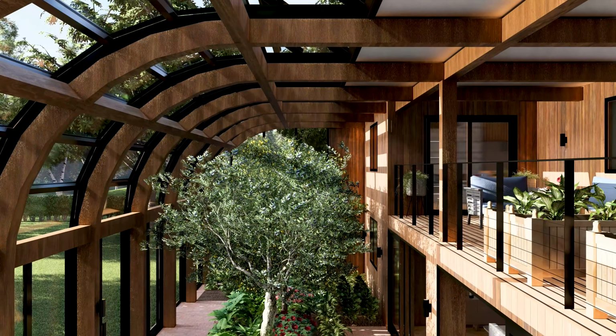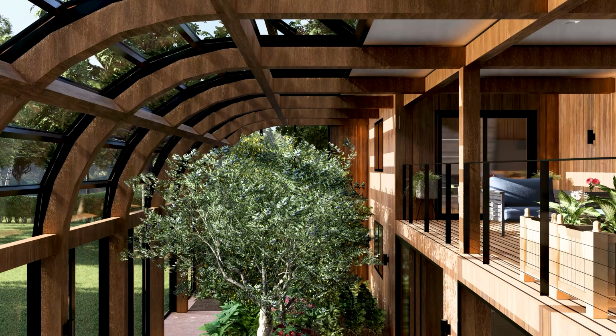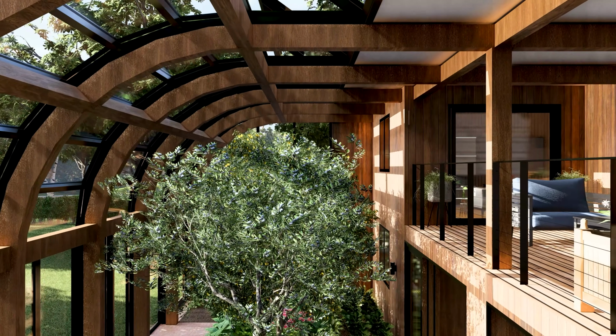This greenhouse is 2 stories tall, which lets us grow fruit trees throughout the year. The laminated timber structure has a beautiful, darker, semi-gloss finish that matches the siding of the home.